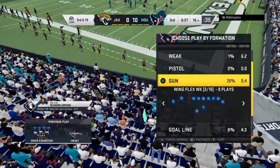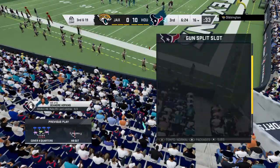Only get a yard back there. They'll be left with a 3rd down and long.